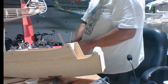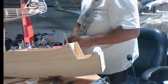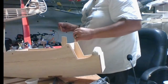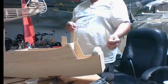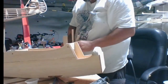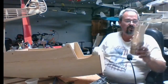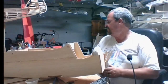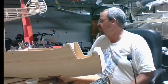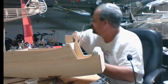I keep a lot of balsa when I'm building the airplanes, and I always try to make sure I keep my scraps, because you never know when you're going to need them. I keep my scraps in a little jar. I've got a whole big box over there full of scraps, and I can always use those scraps over there, but it doesn't look like I really have many scraps.